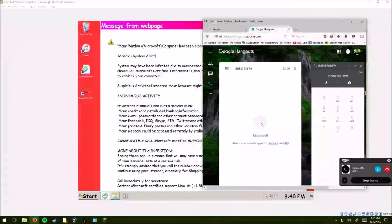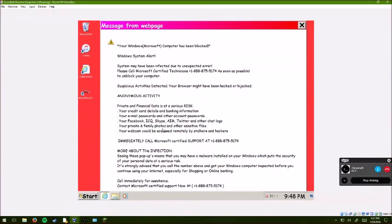My name is Peter. How can I help you? Yes, hello. I got a pop-up. It says your Windows Microsoft computer has been blocked. When did you get this pop-up, sir? I just got it about a minute ago, and I saw the number on there, and I called it. May I know from where you have got this alert? I mean, what exactly you were doing when it popped up? I was just browsing the internet.